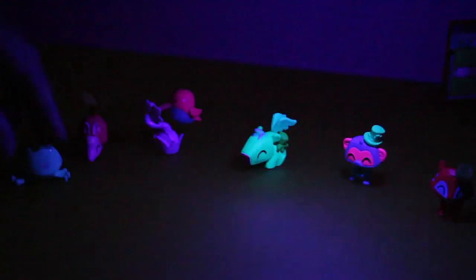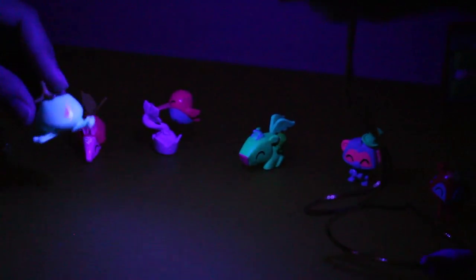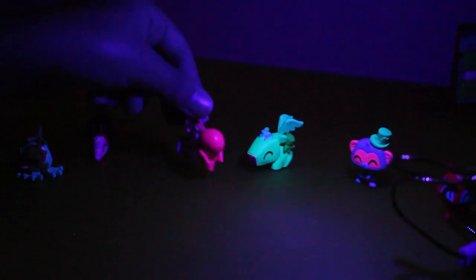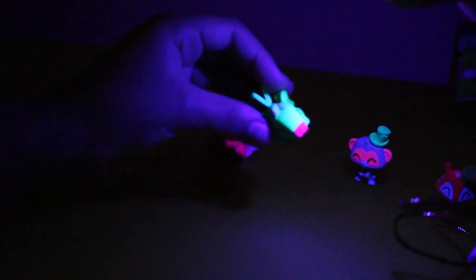Let's turn them around. What's going on? Is that a mark? No, that's a smudge. Smudges don't count. Hmm. How come only one of these rare pets has a light-up feature? That's not fair.